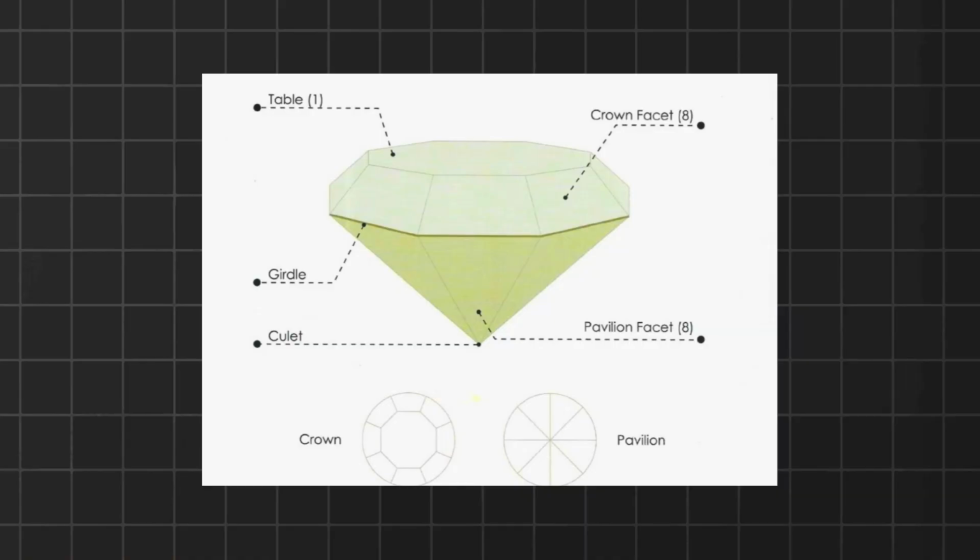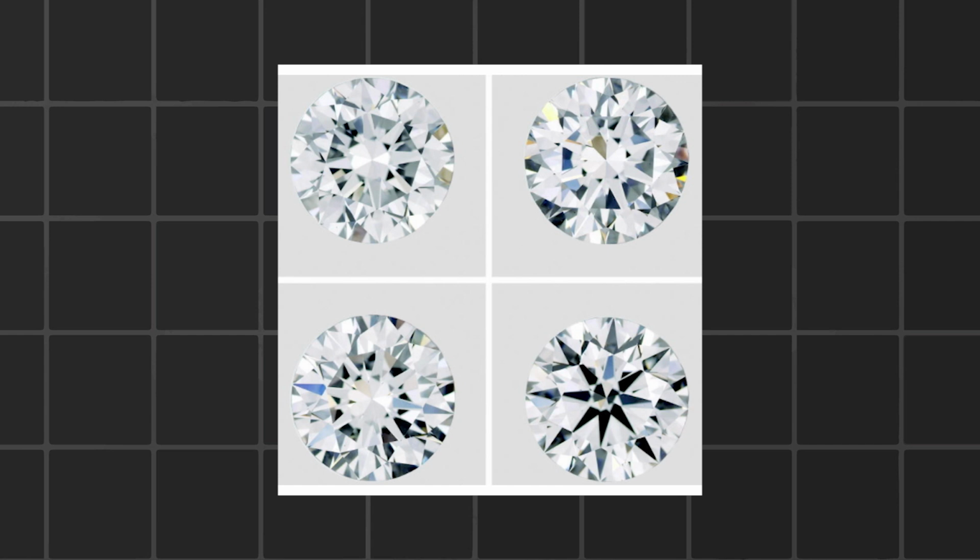So this right here on the top, which looks like a circle, is the crown of the stone, and the inverted V is the pavilion of the stone. And the treatment can either happen from the crown or the pavilion of the stone, and through this we achieve the different color varieties and ranges that are required for the diamond stone.